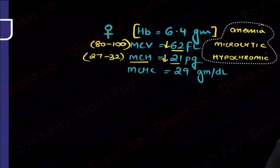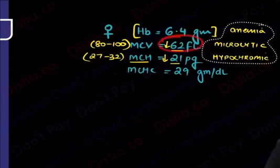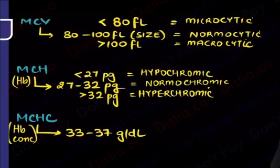Has everyone been able to analyze this? If I would have said her MCV is 110, what anemia would you have called it? 110, big size, macrocytic. That is how you do the analysis. So remember these guys. Remember MCV, MCH and finally MCHC. MCHC tells you the hemoglobin concentration.